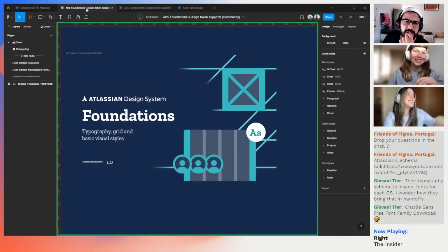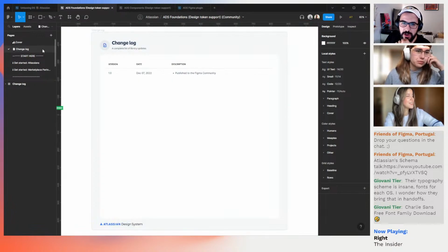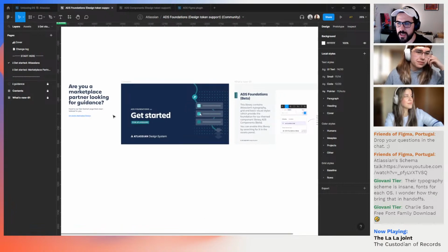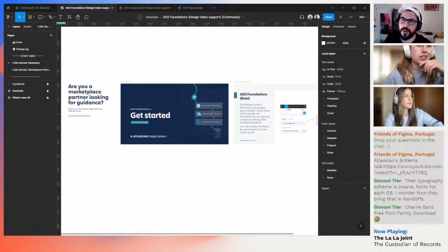So let's start with this. The ADS Foundation says it is a design token support file. It has a change log, which right now is version 1.0, which is fine. So for the Atlassians, I'm guessing that's employees, you have a starting point. Are you a marketplace partner looking for guidance? There's actually a second page. It's interesting, if you're building products that go into the marketplace, they explain how to manage that.